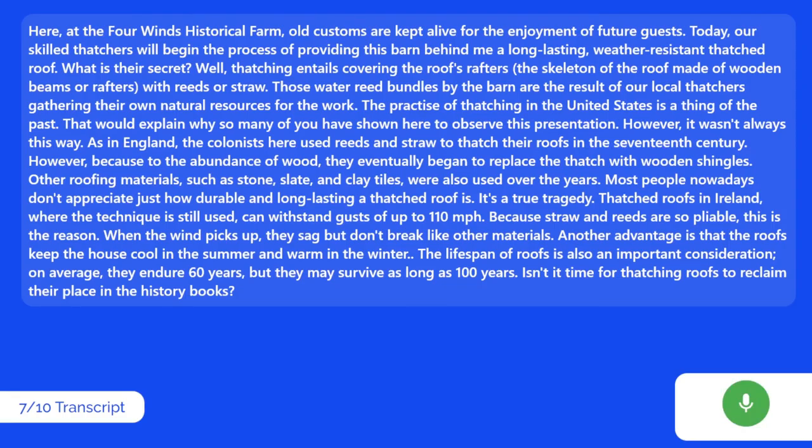Here, at the Four Winds Historical Farm, old customs are kept alive for the enjoyment of future guests. Today, our skilled thatchers will begin the process of providing this barn behind me a long-lasting, weather-resistant thatched roof. What is their secret? Well, thatching entails covering the roof's rafters, the skeleton of the roof made of wooden beams, with reeds or straw.